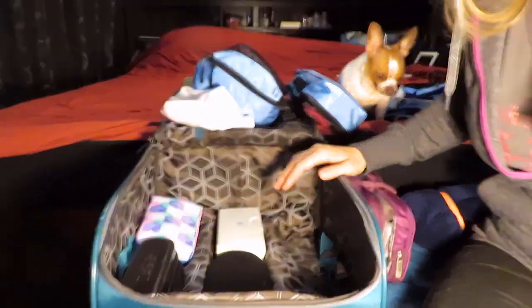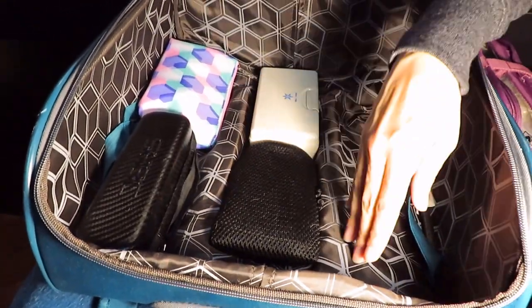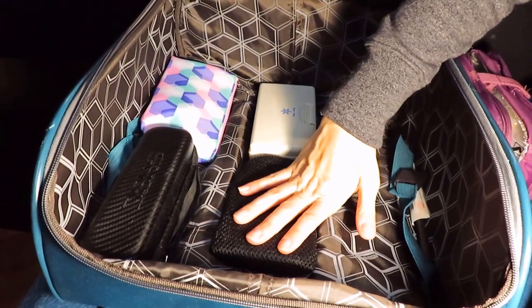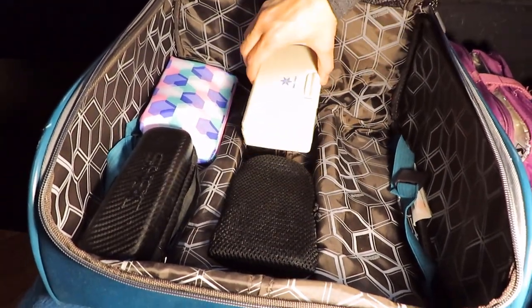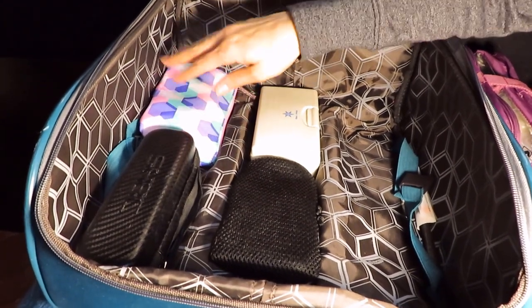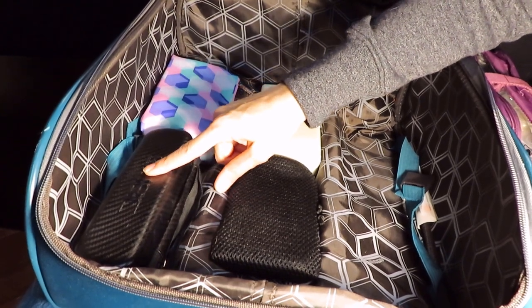All right, so what I'm doing with this bag, and here's Chica to say hi in this video. With this bag, it has the bars here because it has the telescoping handle. So I put some things in between those bars. I have the memory bank, I have this little case with a bunch of little stuff in it. I have this little container with just my cables and everything. And this is my toothbrush.